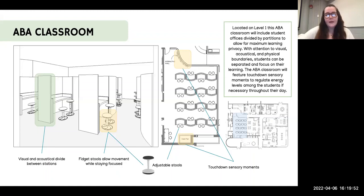And then the ABA classroom will feature touchdown sensory moments as well, which was also mentioned, and you can see it over here in our floor plans. We have an interactive wall right at the entry, for some rev up needs. And then we also have a crash pad, which is pretty far away from the rev up area just for separation purposes, because they're for two different sensories. And then we also have partition, visual and acoustical divides between the stations.